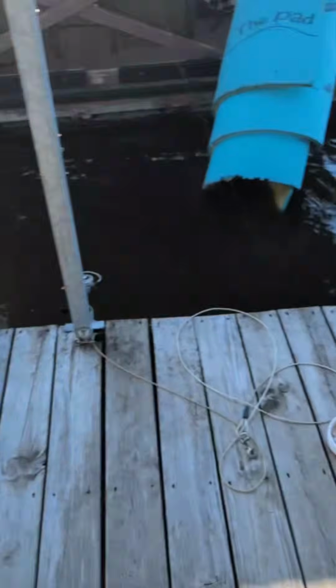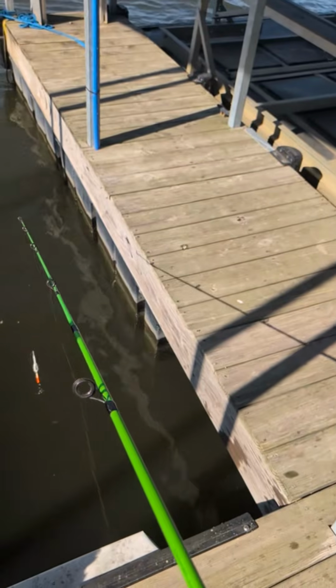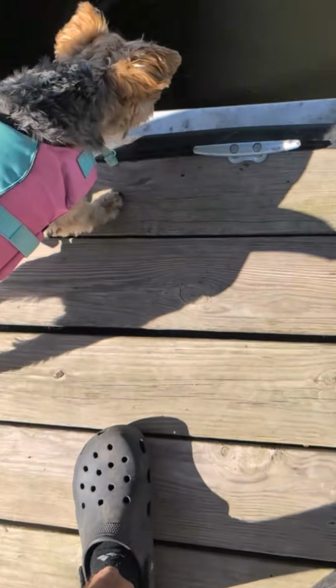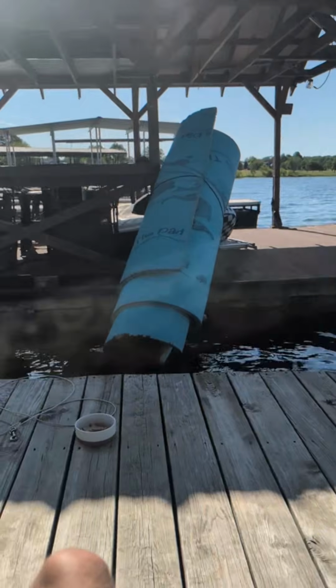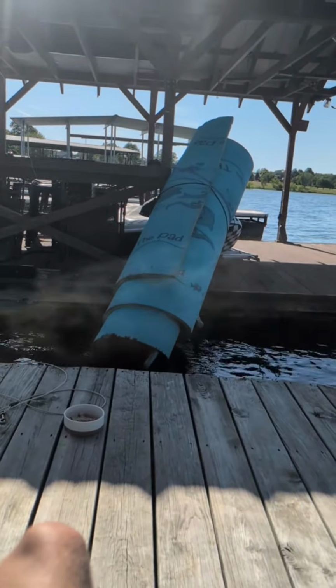Alright, we're going to drop this back down. Well, not to the bottom, just like right there. And we'll wait on another one. Now we got to keep an eye on that one because now that one's starting to get bites.